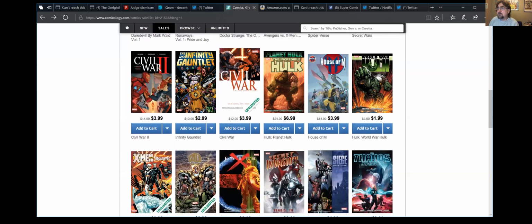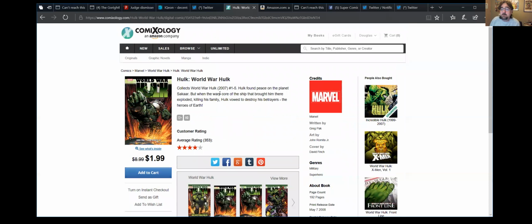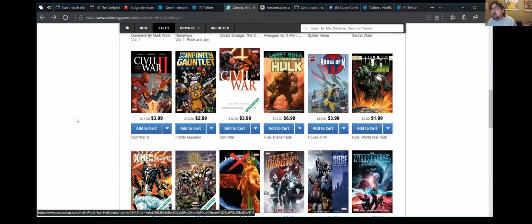It's going to be essentially World War Hulk, I think. I can check that real quick. They usually tell you what it includes. So yeah, it collects World War Hulk 1 through 5, so it's not going to be the full story. Now, I did recently rewatch Planet Hulk on back issues after I read this, and it seems like this is the good one, and this is the one I guess you don't have to bother with if you don't want.